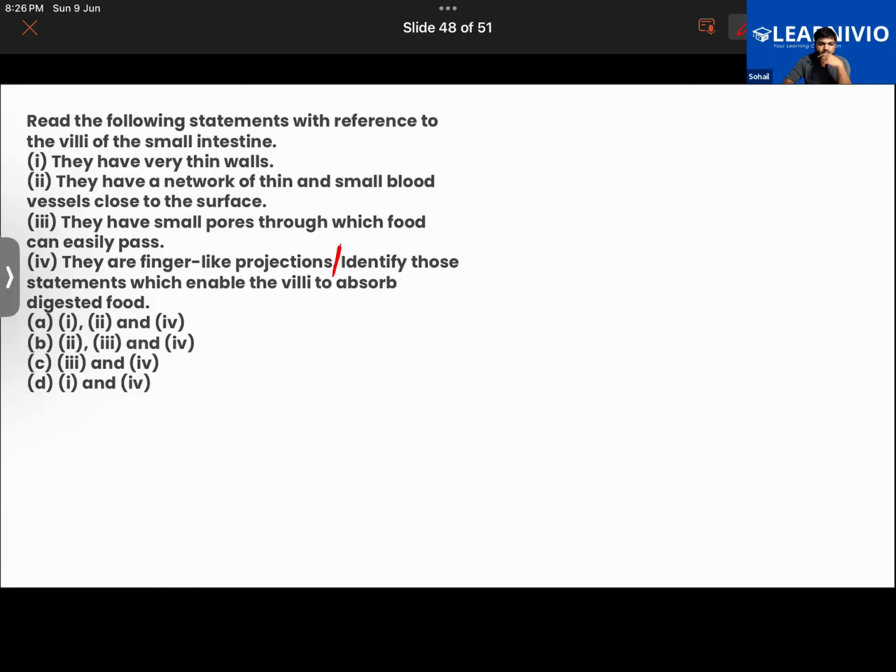Sir, from what I remember, they don't have very thin walls. So yes, I'm a bit confused about the answer. I'm thinking it's A, but now I'm thinking it's going to be something else. Okay, first of all, start by eliminating the options. Let's first look at every option given here. What we learned.